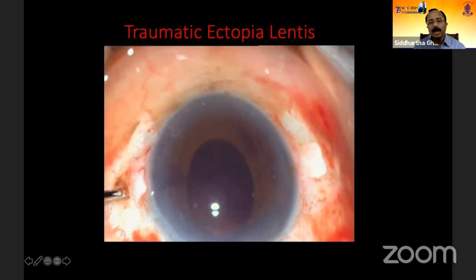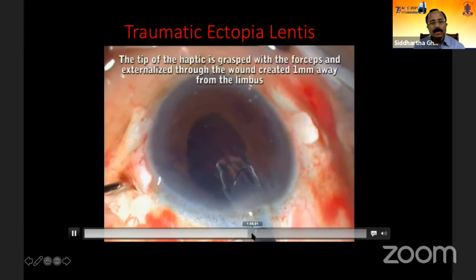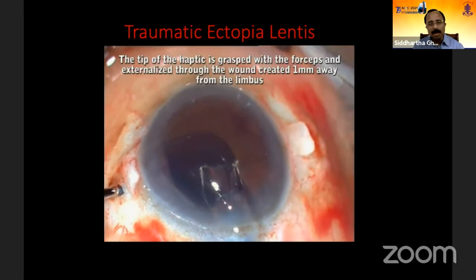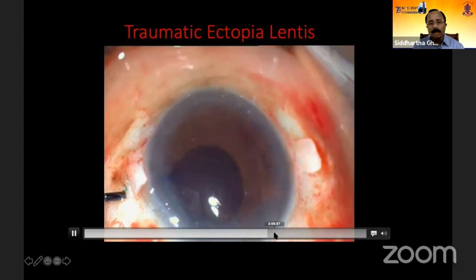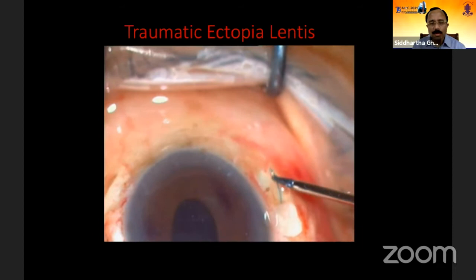And this is how we go. The leading haptic to be taken out is to be externalized with one of the forceps. And then we take the other haptic out once this is taken out. Because of want of time, I'll go a little fast here, and the other haptic is also taken out through the other port. And once that is done, the pupil is small, so we push the optic behind, and then we can tuck the haptics in the preformed scleral tunnels.